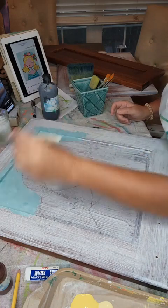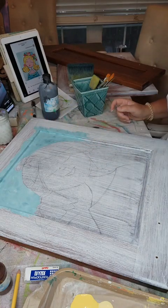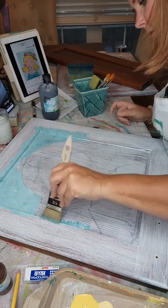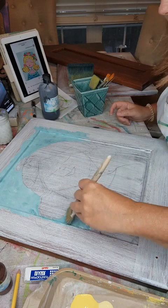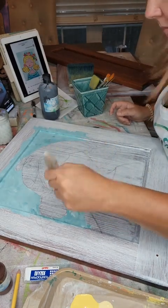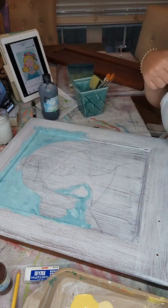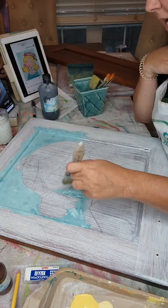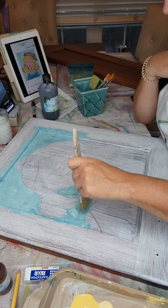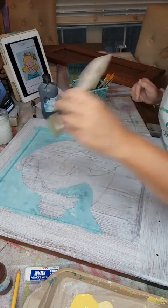Okay. Making sure I got all my little areas, and I can always go back with a smaller brush and add this color to it. And if I do paint over the pencil, because I've done that before with other projects, I could just outline it with the paint. If you're just tuning in, I have a girl outlined in pencil, so that's what I'm doing. I'm making my background around her. And I'll hold that up so you guys can see.